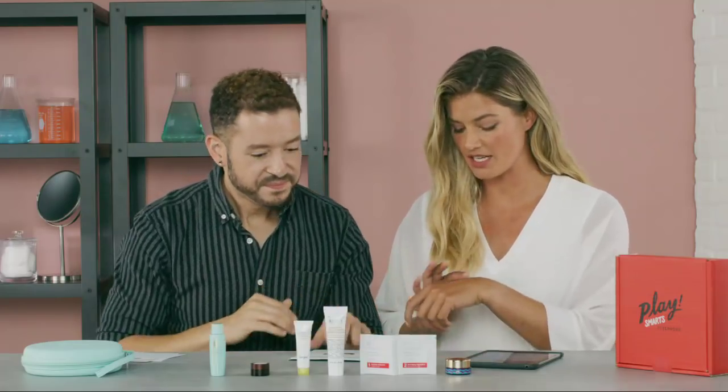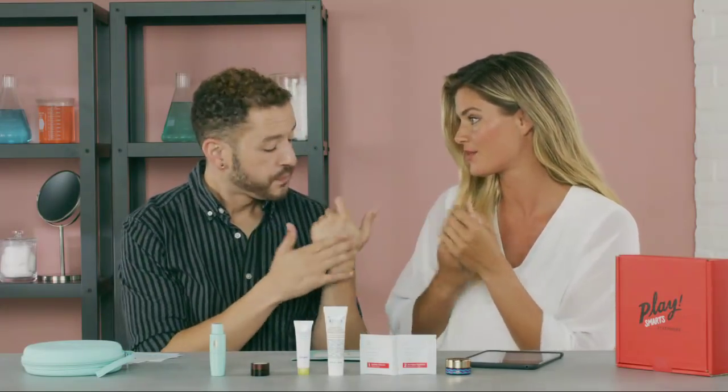Nice. And it's not shiny. That's what I love about it. It just went in. Yeah, exactly. But it's not dry either. No, it's a really beautiful texture. Good for that combination skin. Exactly, kind of balancing.